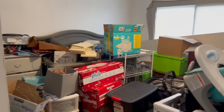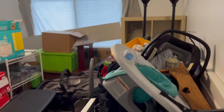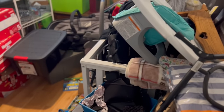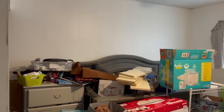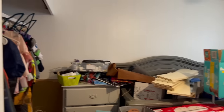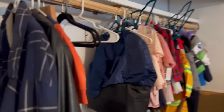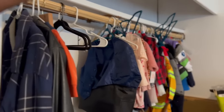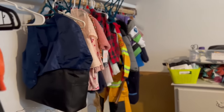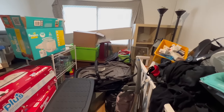Y'all, we are tackling this big old hot mess over here. The kids' room. It is time. We finally got our closet put together, so we moved the majority of our clothes into the closet. We're just leaving jackets over here since this is a lot more heavy duty rack. And right now, we just need to organize this whole room, y'all.